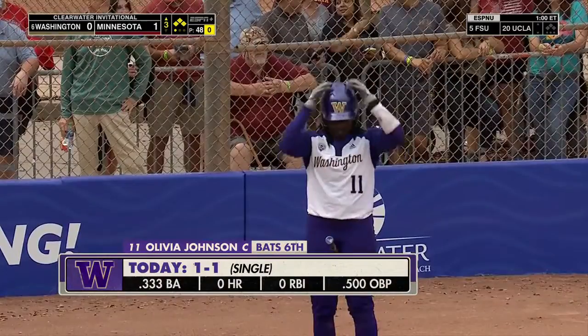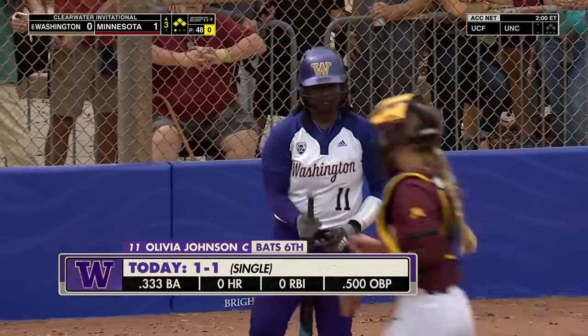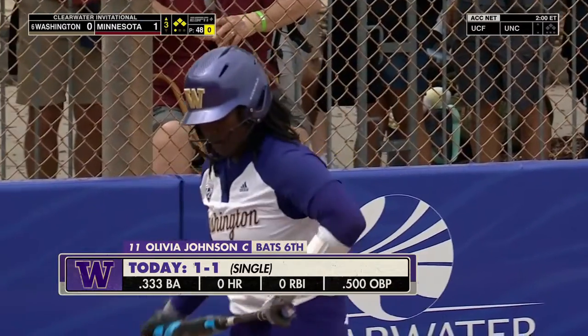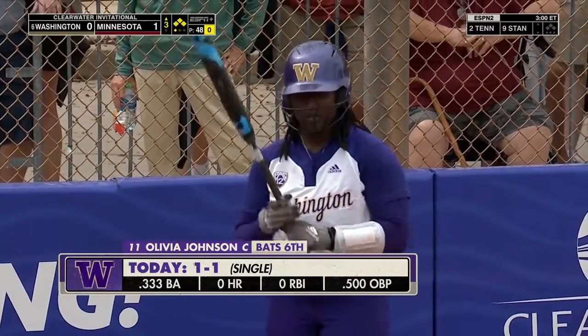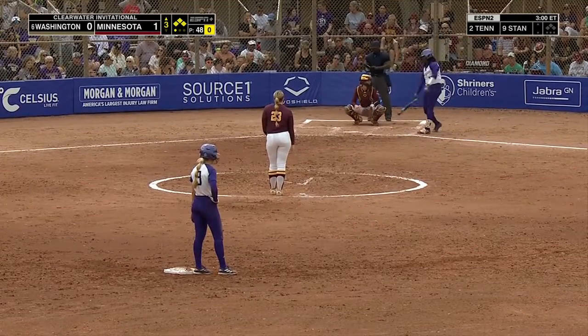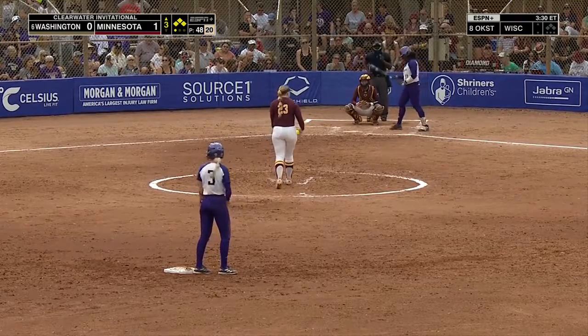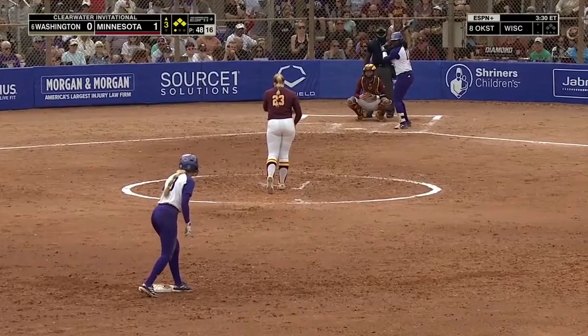Battery will get together for Minnesota. Johnson's done fabulous just blocking up balls in the dirt. I've been impressed by the way that she is a wall behind the plate for her pitcher. And in her first at bat, a big hit to lead off the second inning.